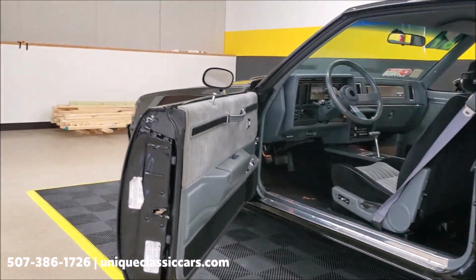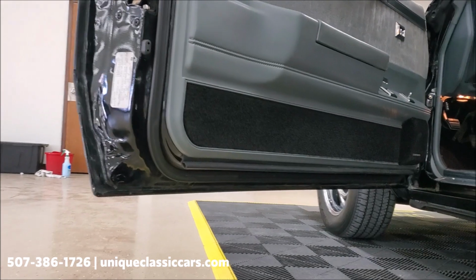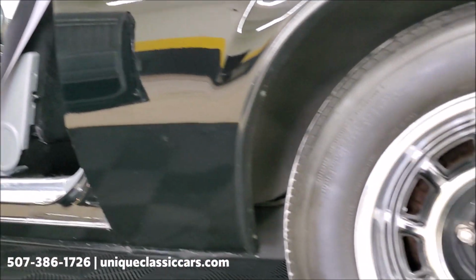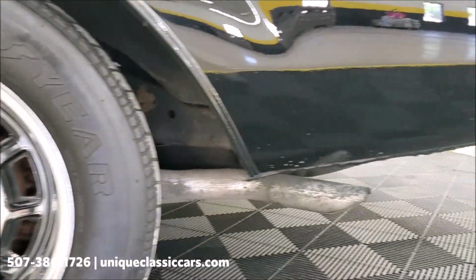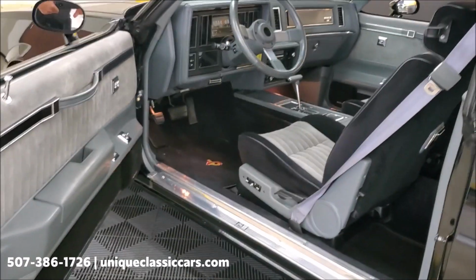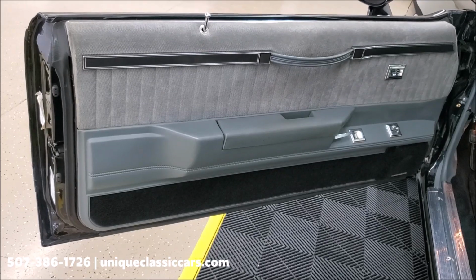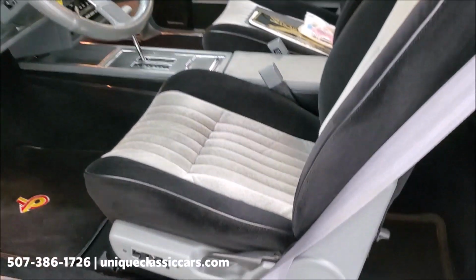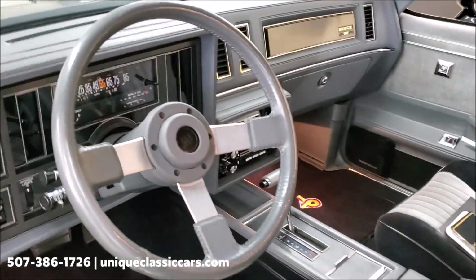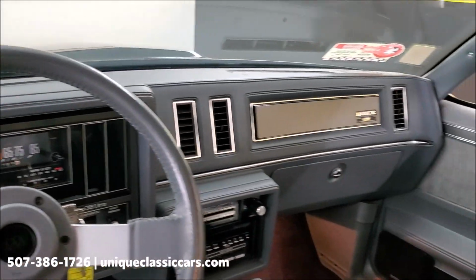As we're going through this, you can see all the still photos of this car on our website at uniqueclassiccars.com. And again, of course, no rust, no bubbling, or anything like that. Paint is very sharp on the car. This one does have power windows, power door locks, optional power seat, tilt wheel, of course. And the rest of it is all standard Grand National.